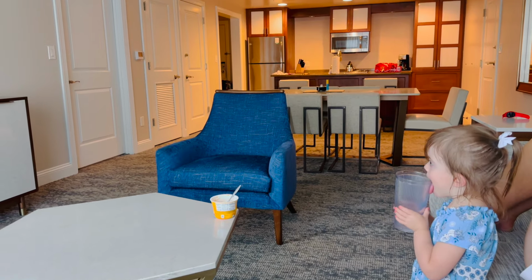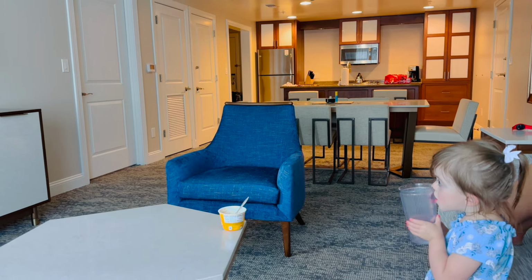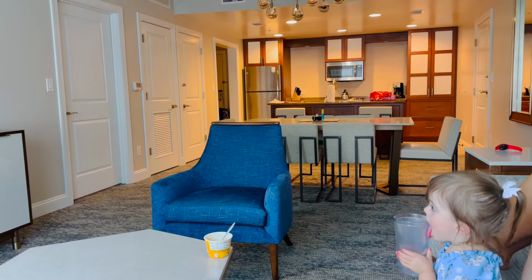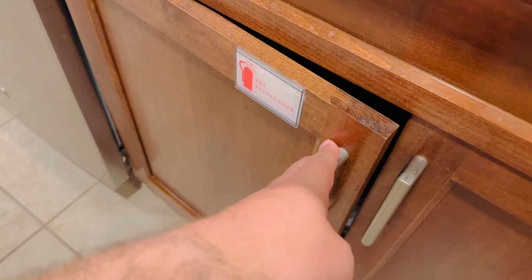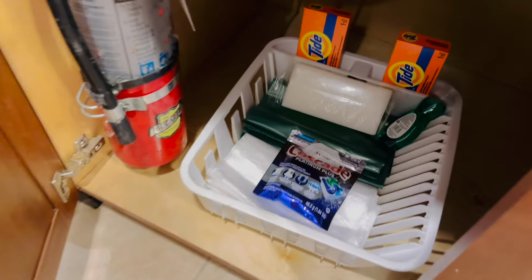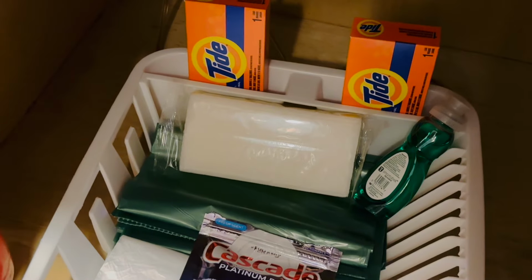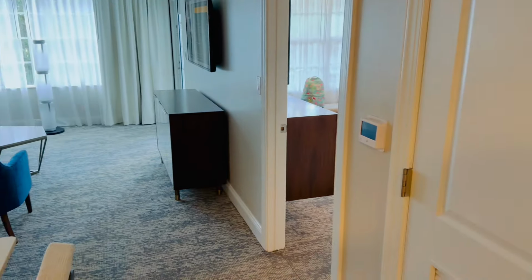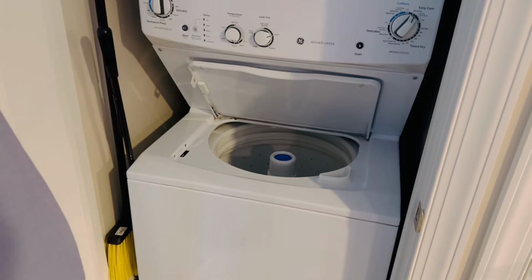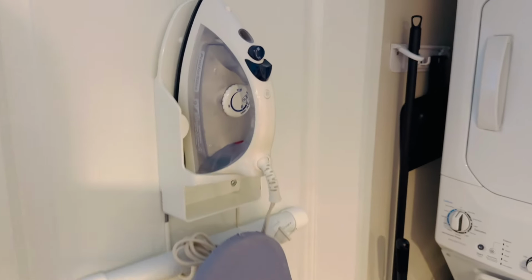And what is great about this room, especially for us with having a toddler, you can keep that bedroom door closed and you can keep an eye on your kids in this big area, which makes it really nice as a parent. So if you are wondering too, underneath the sink, they do have supplies for washing dishes and some clothes. And then in this closet, right off the main living area, you have your washer and dryer if you want to do any laundry, and your ironing board and all that good stuff.